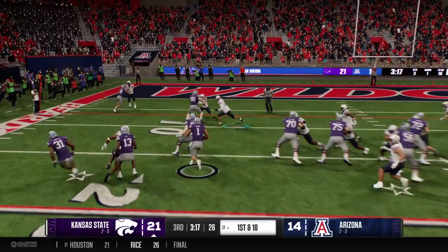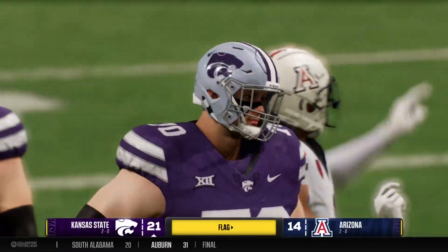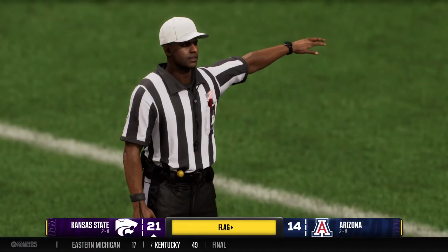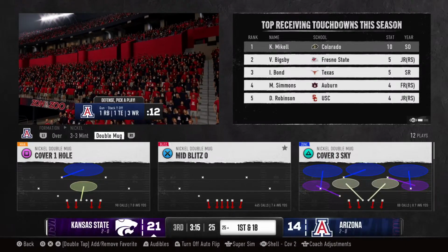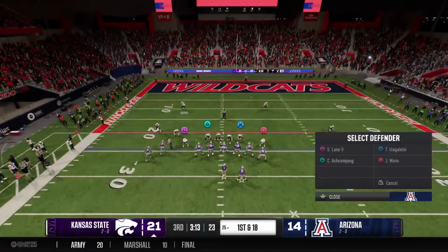Quarterback quick pass to the receiver. And he's knocked down, but there's also laundry on the field. We'll see what the officials have called. They say you could call holding on every play. Well, they did on that one. The offense set for a first down play.